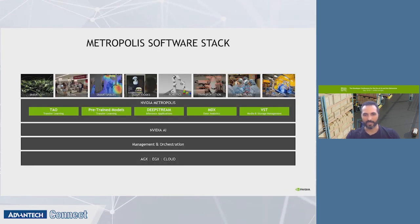Let's talk about Metropolis SDKs. So we have TAO, we have the pre-trained models, DeepStream, MDX for data analytics, and VST, which is a video storage toolkit, a very important element for continuous training. And all of this can run on any of our hardware.